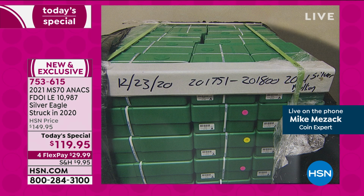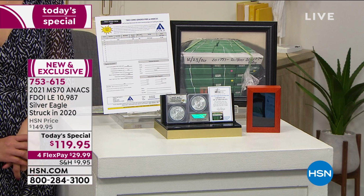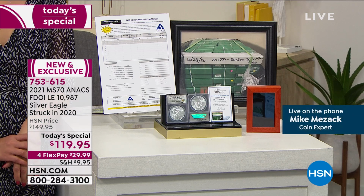We buy silver by the pallet, directly from what are called the authorized purchasers. The United States Mint does not sell these coins directly to the public. They only sell them through a series of authorized purchasers. So what's happened is there's a tremendous shortage in the marketplace of American Silver Eagles.